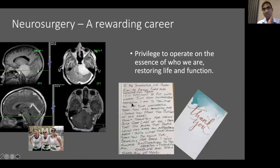For me, it's been a real privilege to be able to operate on what I think is the cornerstone, the core of what we all are, the human brain. I think it's a very rewarding career. I've still got a long way to go in my career. I think it'll be a very rewarding career for you. It's about restoring people back to who they are, and I can't think of a better job than that.